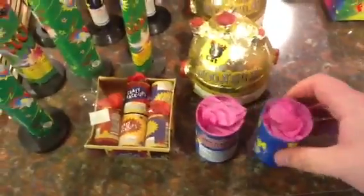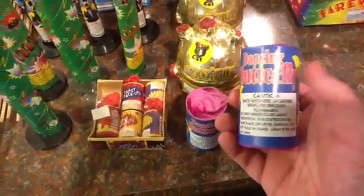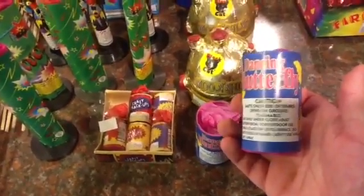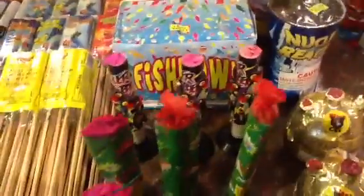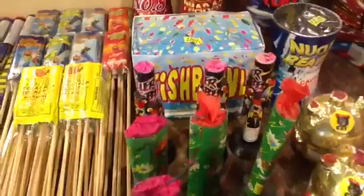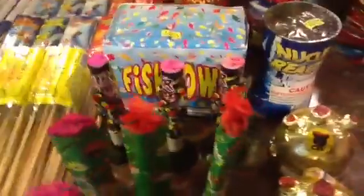These are dancing butterflies. Everybody knows what these are. Yep, they are just little fountains, and then they spit out like little ground blooms that spin on the ground. Kind of cool. These are cuckoos and killer bees. If you've seen fireworks, you've probably seen these. These ones whistle. These ones do a little kind of whoosh sound effect when they go off. But they're cool, fun for kids.